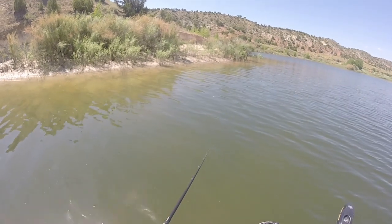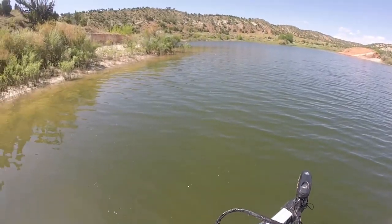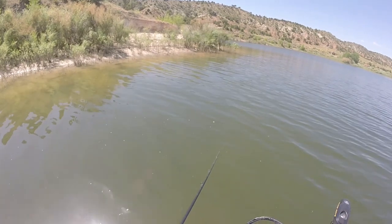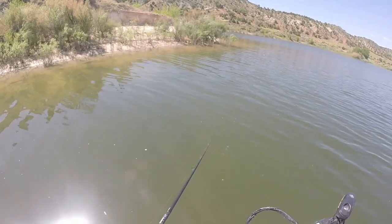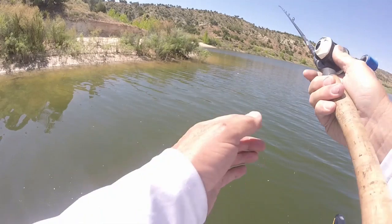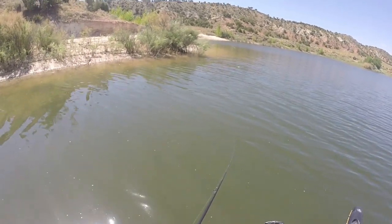So it took me a little while this morning to figure things out, but now I've got it figured out. Most of these fish that I'm catching are small wipers and perch and a few bluegill. I hope they purposely wanted bluegill in here, but I caught a couple of them. Didn't get them to the boat, but I could see them as I was lifting them out. Pretty small fish.